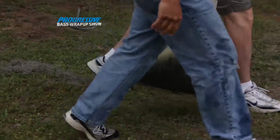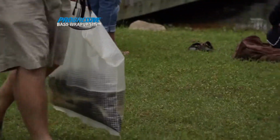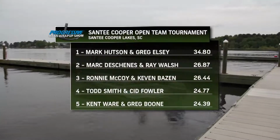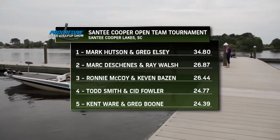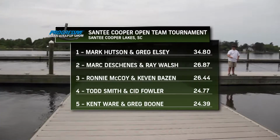Big bags are back at Santee. Lonnie Marchant and Jeff Hutto won the Big Fish Award with an 8.99 pound monster. The tournament paid through 20 places, and no team in the top 20 caught less than 20 pounds.